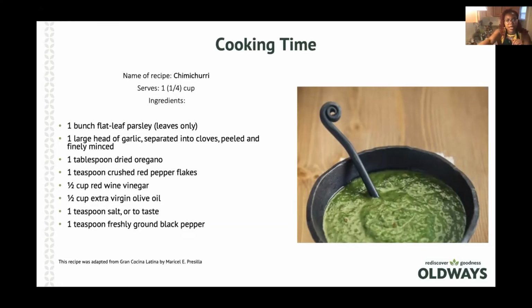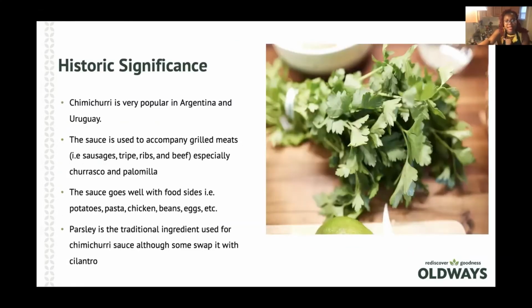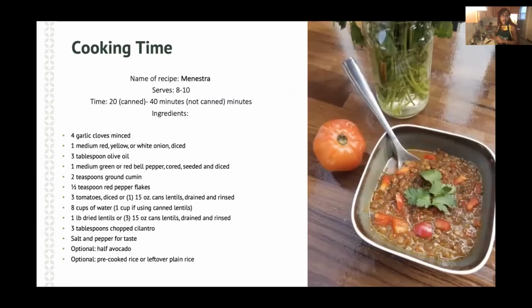Let me go to the Menestra stew. You could do it with fresh lentils or canned lentils. For time's sake, I'm gonna do canned, but if you'd rather do dry, it would just be 1 pound of dry lentils that you would let sit for a minute. So let soak. So it's really nice. And that's a picture of it actually on the right-hand side. I had made it a while ago and it was absolutely delicious.